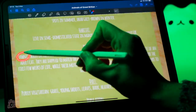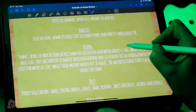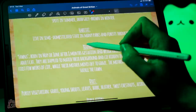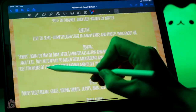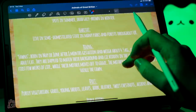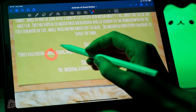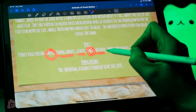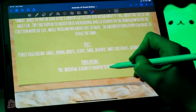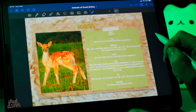So the fawns, the babies, are born in May or June after 8 months gestation, and they weigh about 4.5 kilos, so about the size of an adult cat. And they are dappled, to match their background and lie hidden in the undergrowth for the first few weeks of their life while their mother goes off to graze. Their mother returns every few hours to suckle the fawn, feed it. So they have a diet that's purely vegetarian: grass, young shoots, leaves, bark, heather, sweet chestnuts, acorns, and cereals. Their population pre-breeding is estimated to be about 100,000. So, that is the fallow deer.